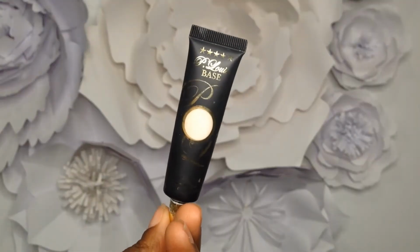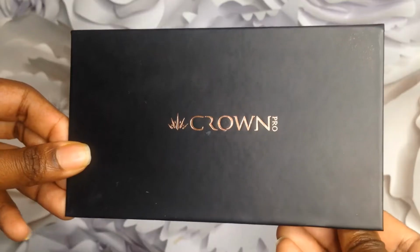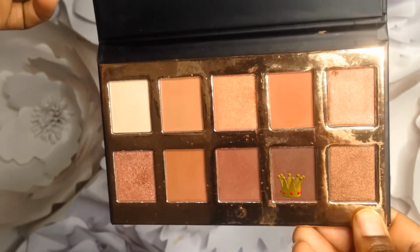the eyeshadow process. So for the eyeshadow, we applied Rumor Base 0 all over the lid, and I will always prefer to use a white base because the colors just show up better. So I just patted this in onto the lid using the same concealer brush, and we jumped into the eyeshadow.